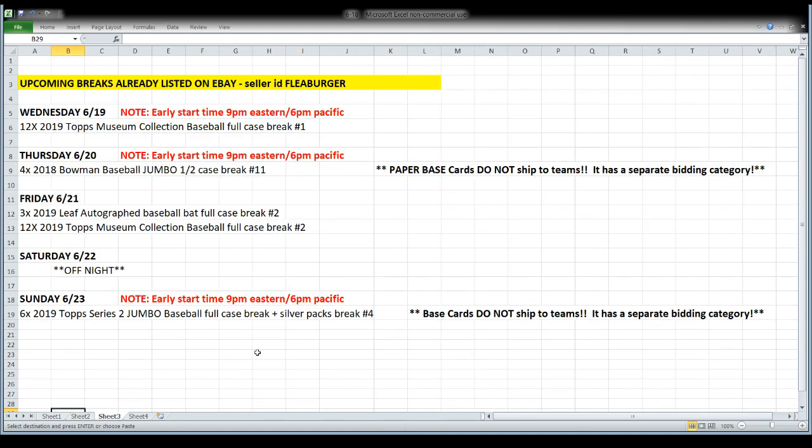Now, coming up, tomorrow night, Museum Collection Baseball. It releases tomorrow. We'll open a case of it tomorrow night. On Thursday, we're going to open Bowman Baseball Jumbo. It's a half case break, 4 boxes make that up. It's the start of a new case.